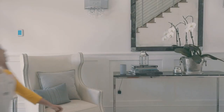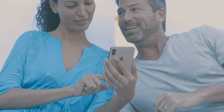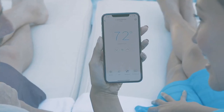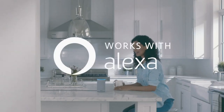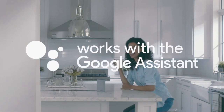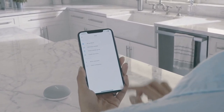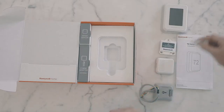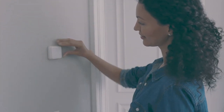Thanks to auto home and away scheduling, the T9 knows if you're coming or going. So whatever your schedule may be, your home will be comfortable when you arrive and help save energy when you're away. No matter where you are or where you're going, everything can be controlled via the Honeywell Home app. It doesn't matter if you use Amazon Alexa or Google Assistant. The T9 integrates with many of today's leading smart home brands, and setup is easy. Installation is easy too. The T9 can help configure itself, providing a guided install with the existing wires in your home.